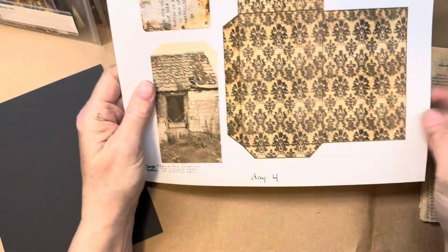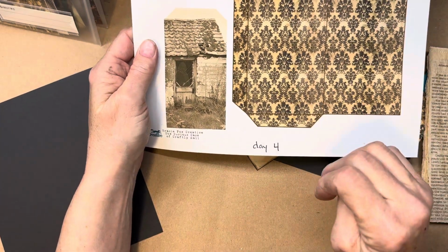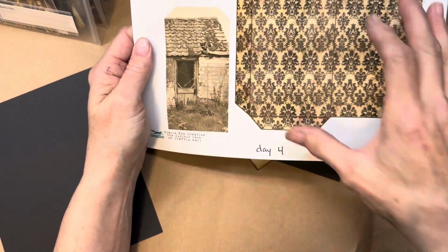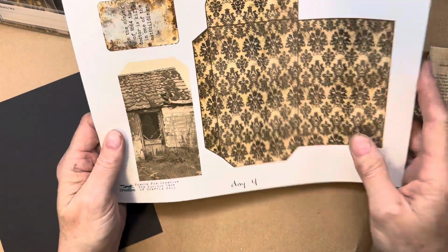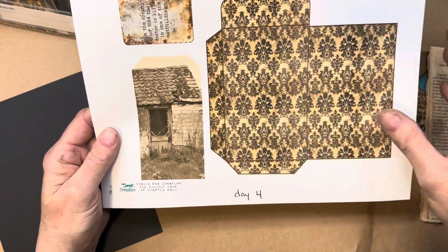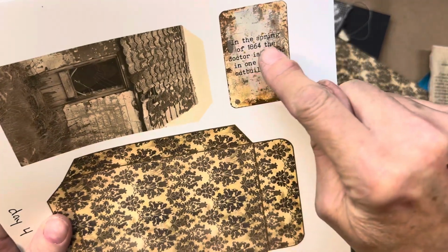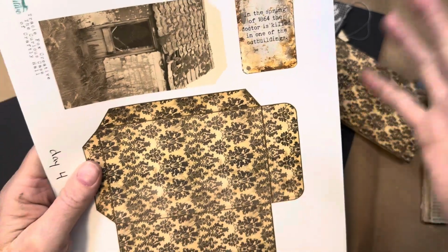But in the kit are the 31 days, and maybe it's 30 days, because June has 30 days. So maybe it's the 30 days, and today is day 4. So I'm going to use the pieces from day 4, though you certainly don't have to. In addition to the ephemera and the backgrounds, there's an individual kit that you can use each day to follow along. This one says, in the spring of 1864, the doctor is killed in one of the outbuildings.